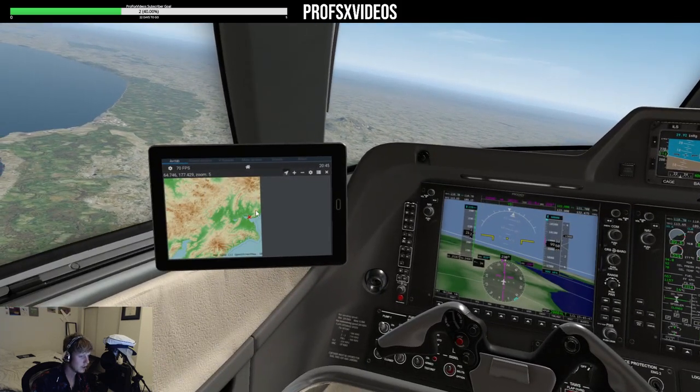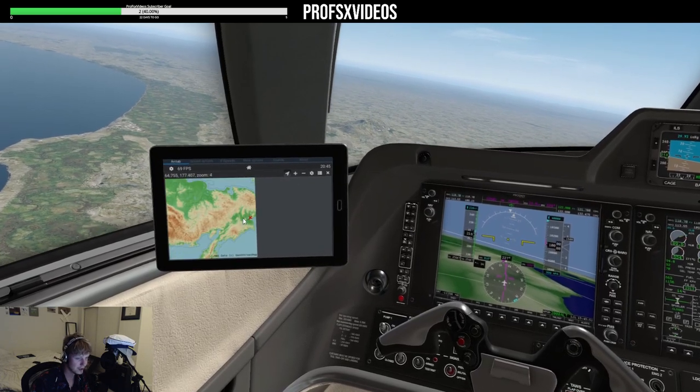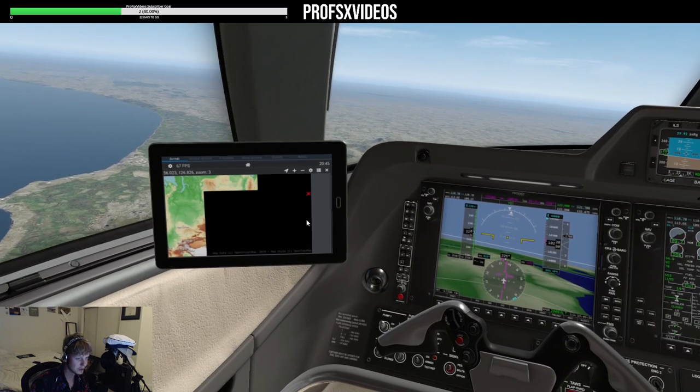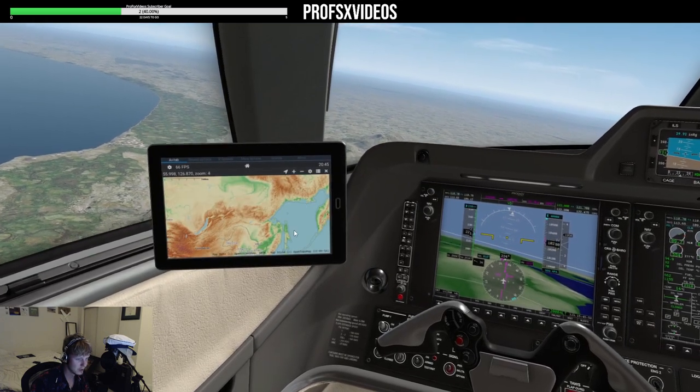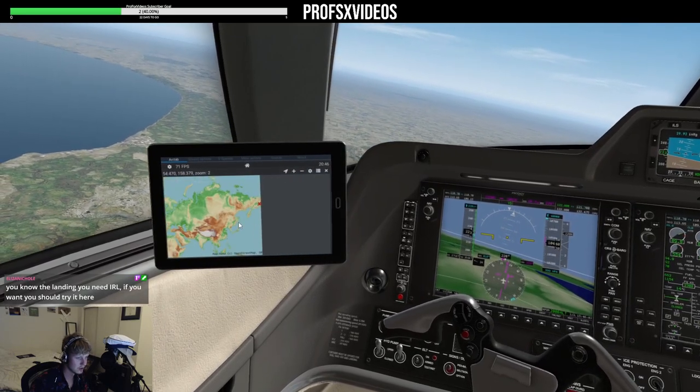I have no idea why this map is not loading. Oh my god, probably because we're on the edge of it. Oh well, you guys get where we are. So we're flying down somewhere here.